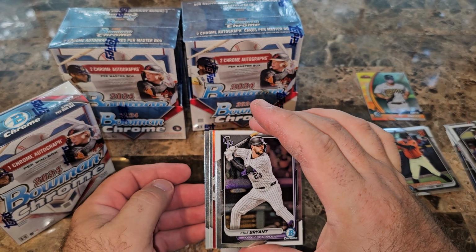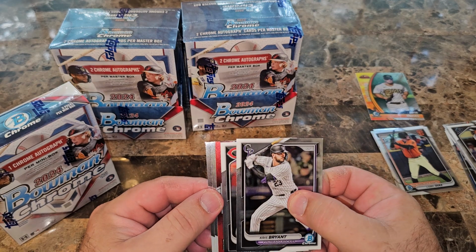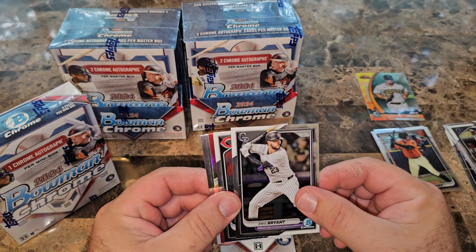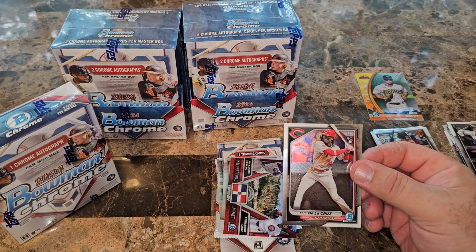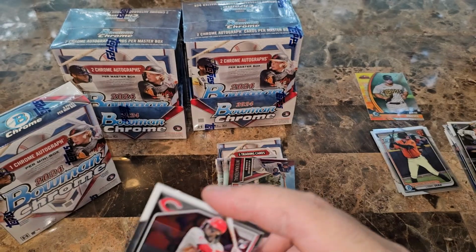Ooh. No, that's an insert. I thought it was a red, but I recognize that insert. Yep. Chris Bryant. There's an Ellie. Thought we had a red number to five. That would have been sick, huh? Sleeve Deli.